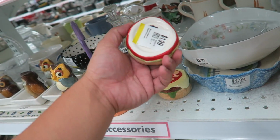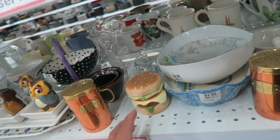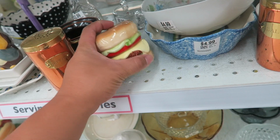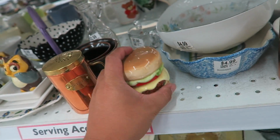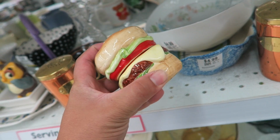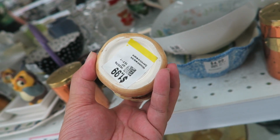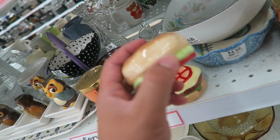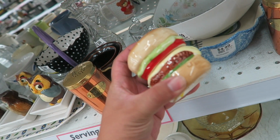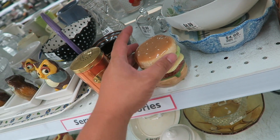Ooh, this is adorable. I'm still looking at this. How cute they go on. Oh, seriously, $1.99 is so adorable. Look at that, it's like a burger. Who makes this? It's so cute. They're from Pier 1. Oh my gosh, I feel like I need them. I've never seen anything so adorable before.